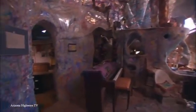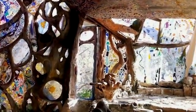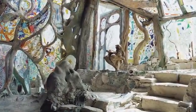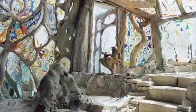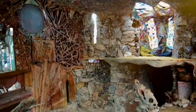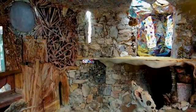Most of the materials used to build and decorate the home were sourced locally from the desert, and when combined with stone, glass mosaics, tiles, wood, metal, and plaster, creating one of the coolest home interiors ever made. The couple didn't have an overall plan for the building when they started, and instead followed an organic building process where they made the necessary decisions only at the last moment during construction.